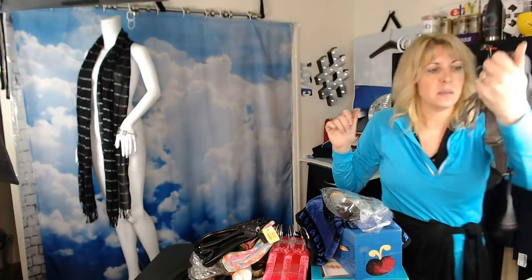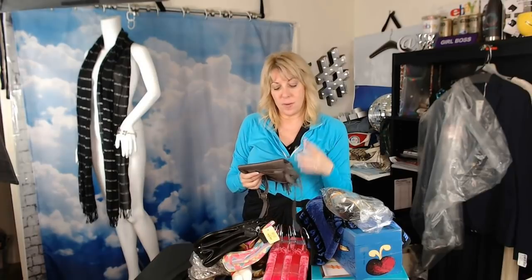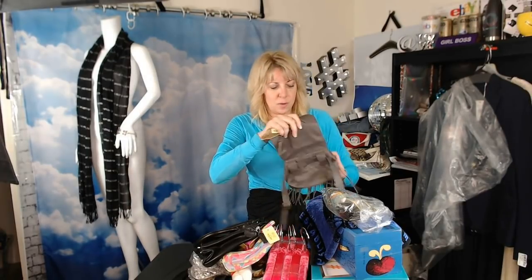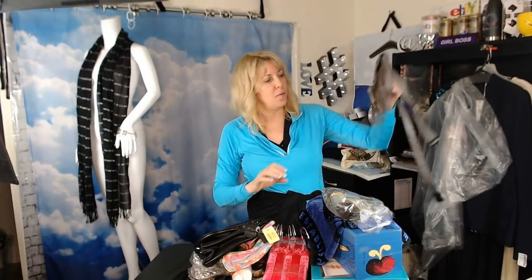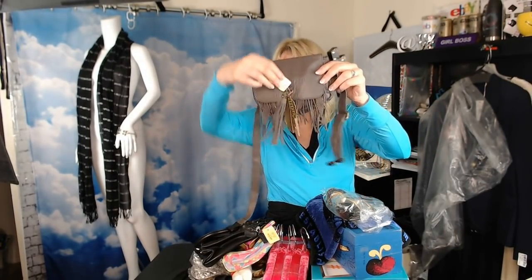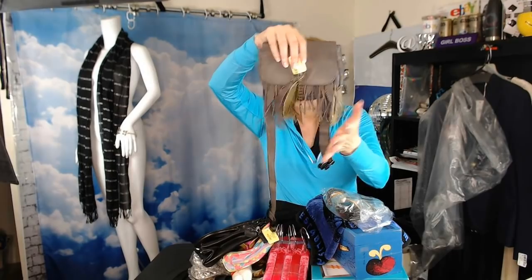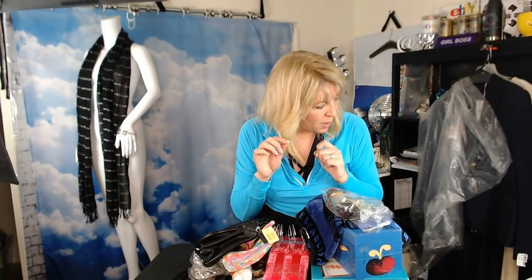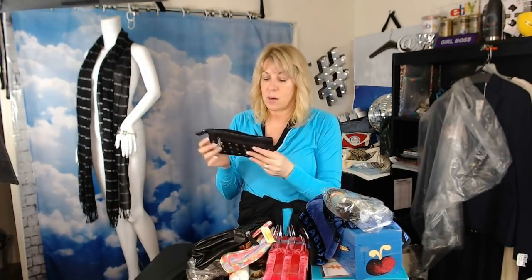So if this doesn't get swiped out of my closet by my daughters or myself, this will probably end up on Poshmark here in a few days. Super cute. There's no brand. It's just an imported pleather, vegan leather, but super cute. I could see a festival girl wanting this. Okay, so I'm going to guess on that one. Only because of style, I might be able to get away with a little bit more money, but I'm going to guess about $22.